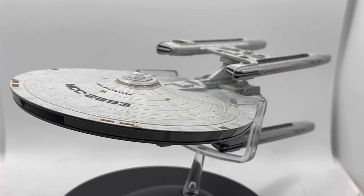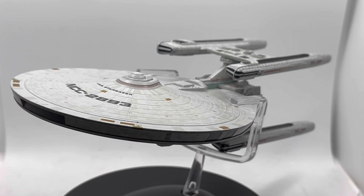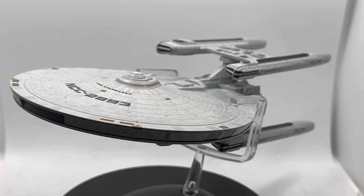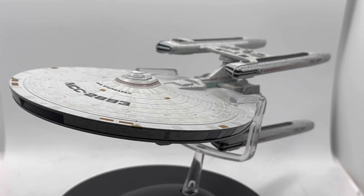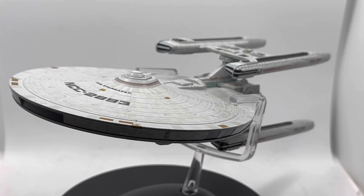I'm the time traveling toy collector, and this is something I did not believe I'd ever get a chance to show you. It is the USS Stargazer NCC-2893 from the XL range of Starship collection, as produced by Hero Collector and Eaglemoss and dispatched, and it arrived with me today from Master Replicas in the UK.